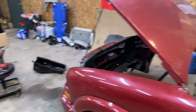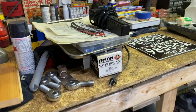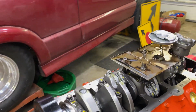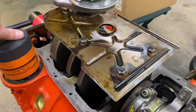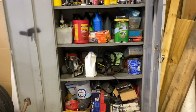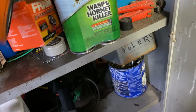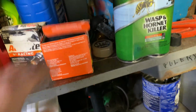I could have sworn, let me try it one more time, that PH16 was for a small block Chevy. But you are wrong. I guess we'll put it back in the box and I'll look it up and see what it's actually for.